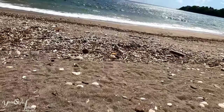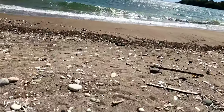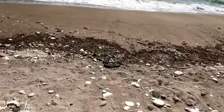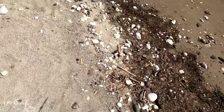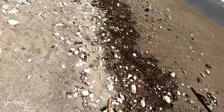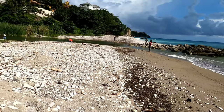My slippers there, I know my slippers. Yeah man, so I head out, you know, you see me? They are still fishing and thing.